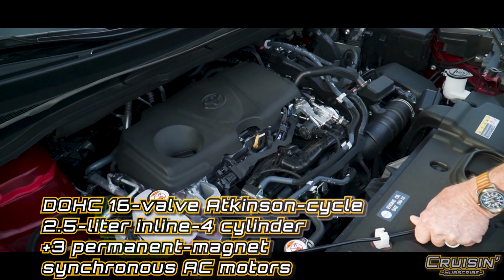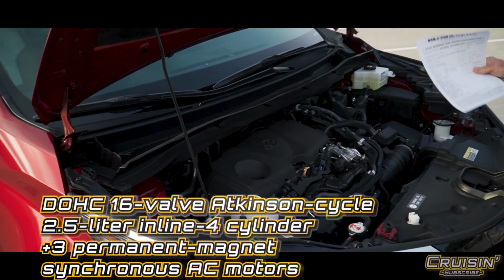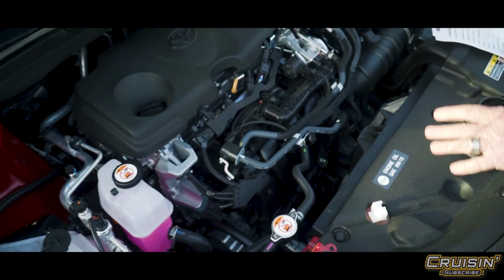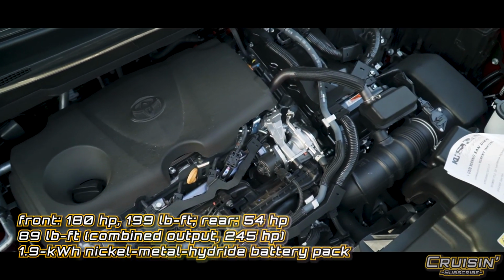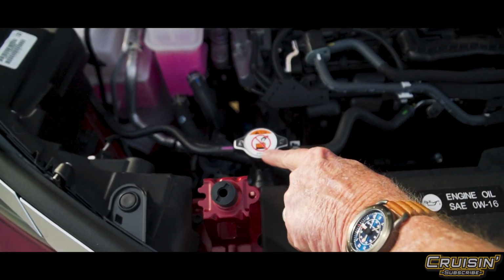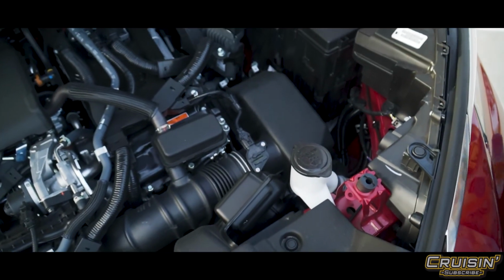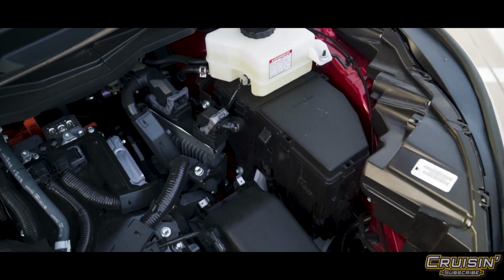Now this one uses a prop rod. Some of them use the hydraulics, but that works just as well. And again, easy access. There's your oil. There's coolant. You can't get to the transmission because it is a CVT. This one does allow you to actually look at what's going on in the radiator right here. It gives you that little warning that tells you don't open it when it's hot, like as if you need to know that. Windshield washer, and then brake fluid. And so that's really all you need to know about underneath the hood of this car.